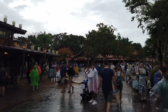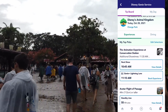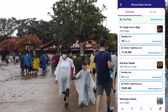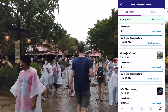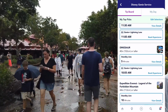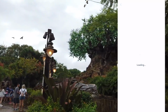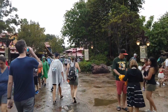I am now headed to Festival of the Lion King. After I tapped in on It's Tough to Be a Bug, I had a choice of booking the 11 o'clock return window for Feathered Friends in Flight or Festival of the Lion King, but Festival of the Lion King was the safer bet with the weather because the Feathered Friends in Flight bird show can get canceled for inclement weather. So I now have between 11 and 11:20 to get back over to Festival of the Lion King, which I'm very excited about because it's my favorite thing.